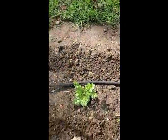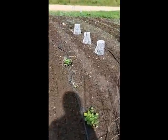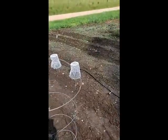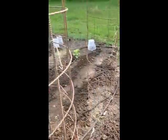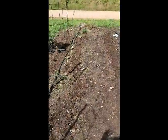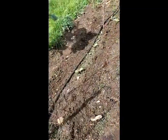I have, sorry to move the camera so fast, I have celery. I probably have 12 different celery plants. I love growing my own celery. I love cooking with celery. I don't like to eat celery. Although I do like to put the little leaves in my salads, like in my chicken salad or my lettuce salad. Coming on down, I've got borage.